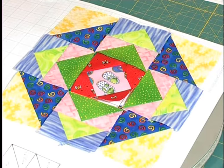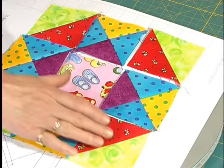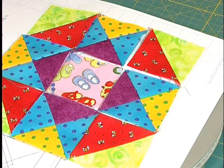Block two and block three. We've got all the hard work done now, all we have to do is sew them together. And I'm going to show you my method of doing it, where in theory you can't go wrong.